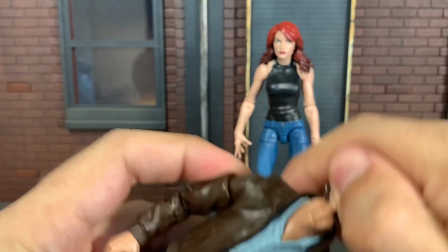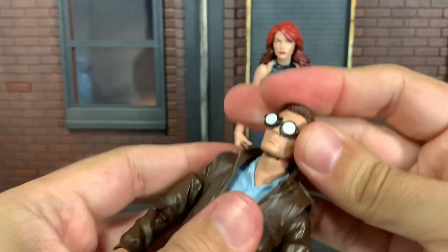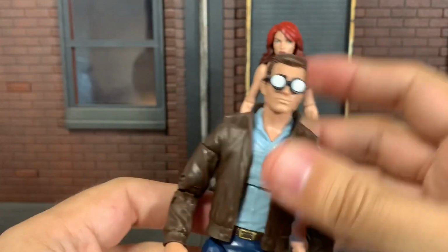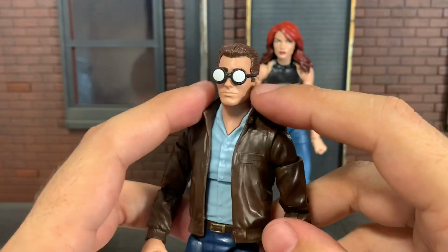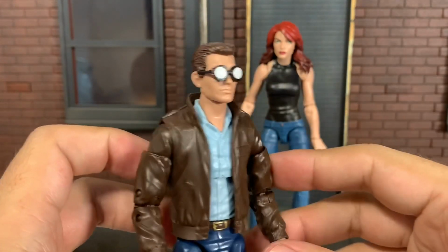Love it. You know, that's the thing. You kind of got to get everything to have options. So let's say you don't have any of those. This is your Peter Parker. Again, keep them on, keep them off. Just mind the gaps. So Pete here.